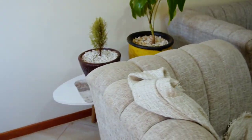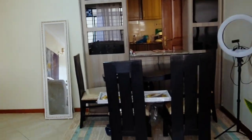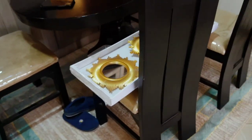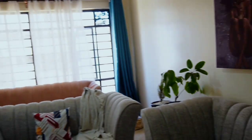And this is what I did with the other table that I had. So it's gonna be my plant stand. And this corner, like I already told you guys, is going to be the plant wall. Okay, so today what I want to do is mount these wall decor pieces and the frames that I got yesterday on that wall. And then I'm gonna change the curtains.